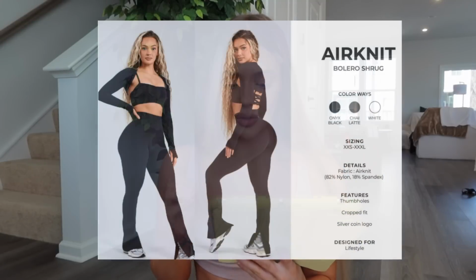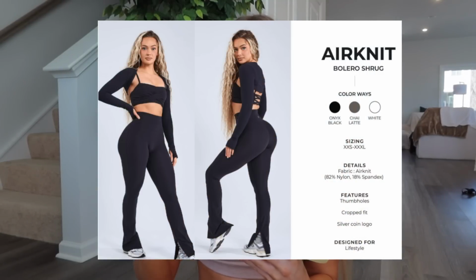The Airknit Bolero Shrug in Onyx Black, Chai Latte, and White. I only got Chai Latte because I feel like I have 50 million black and white shrugs, but I'm a hoe for a Bolero Shrug. It is my favorite thing. I feel like it just completely completes an outfit, and I'm here for the trend, okay? I love it so much.